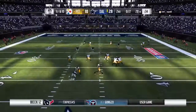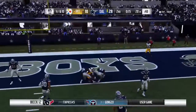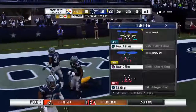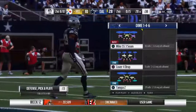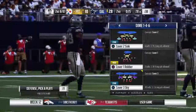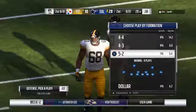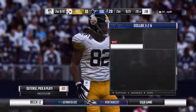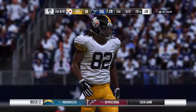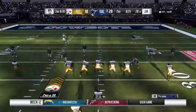On 1st and 10, Keenum. He couldn't quite hold it. Got hit. Ball pops out. Incomplete. So now they'll come up on 2nd and 10, once again from the 28.